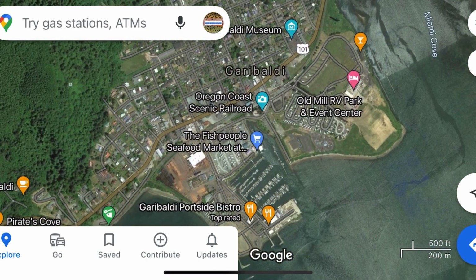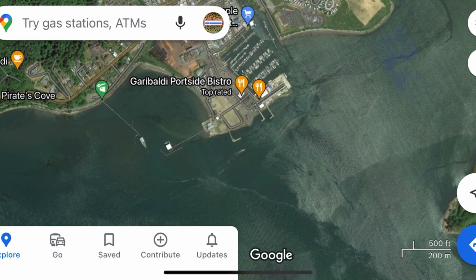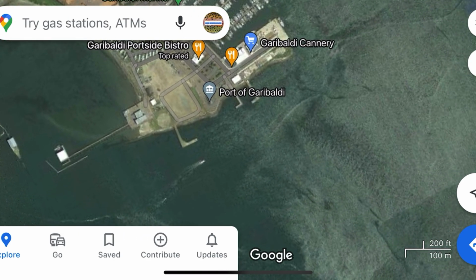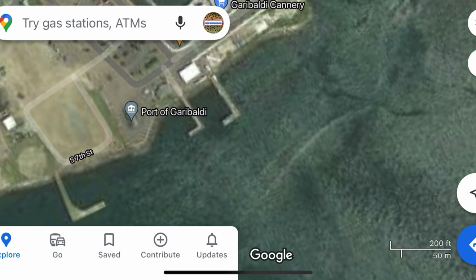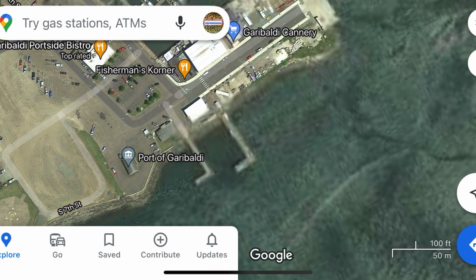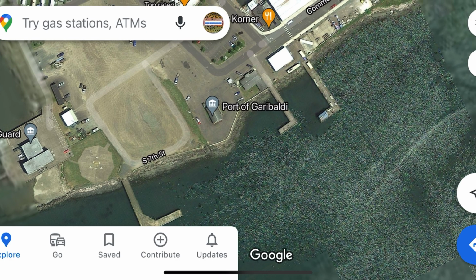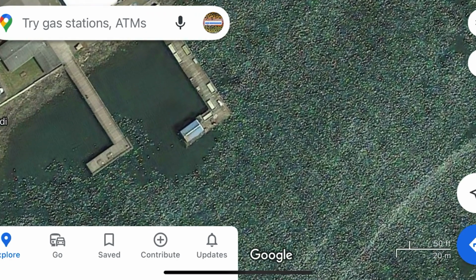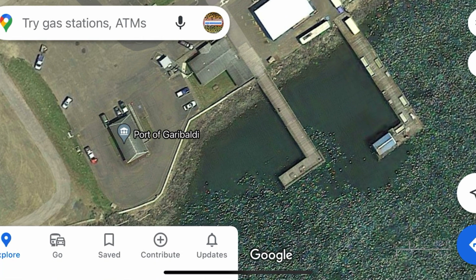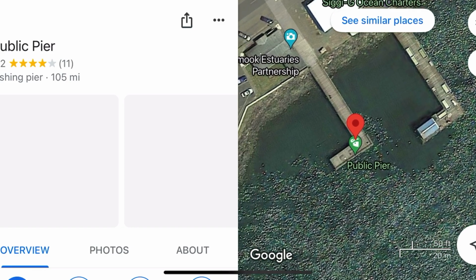There's a lot of crabbing spots in Garibaldi, so it's kind of nice. There's 3 different piers. They're all actually really productive. That one right there is a legit posted crabbing dock. But you have these couple over here that are what I'd like to call almost private crab docks. I'm not going to leave links to both of them because it doesn't really make much sense. This one with the building on it is not a crabbing dock. You're not allowed to go on that one. But this one right here says it's a public pier. You can crab on that.